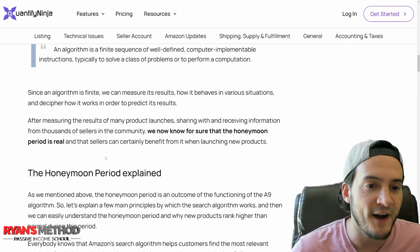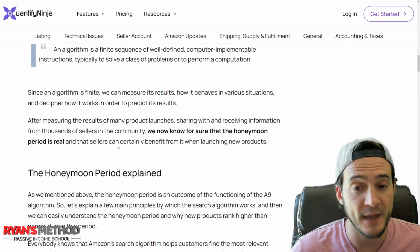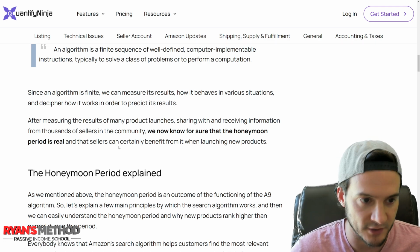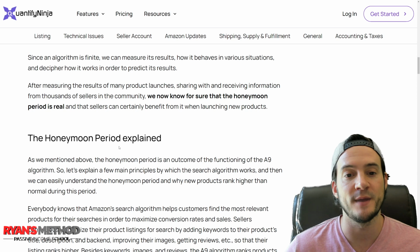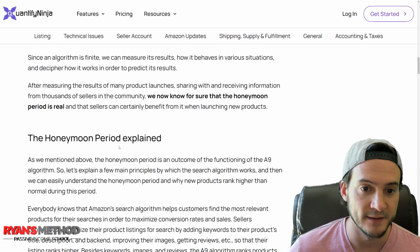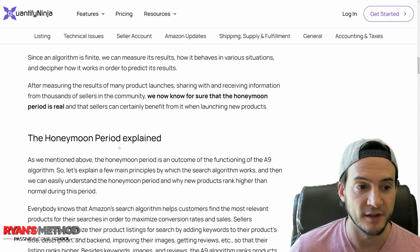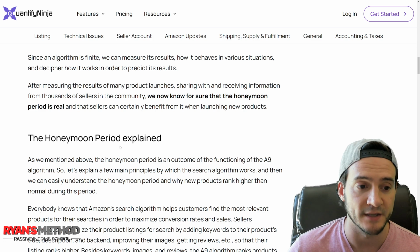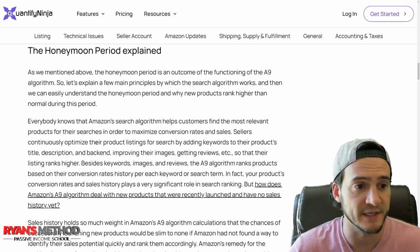Since an algorithm is finite, we can measure its results, how it behaves in various situations, and decipher how it works in order to predict its results. After measuring the results of many product launches, sharing and receiving information from thousands of sellers in the community, we now know for sure that the honeymoon period is real and that sellers can certainly benefit from it when launching new products. The honeymoon period explained.